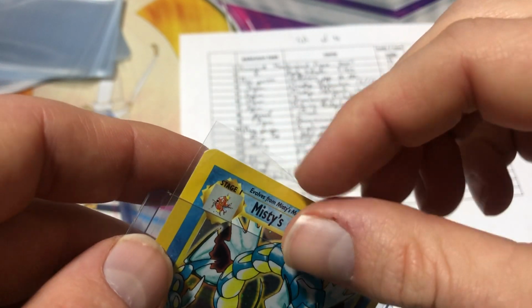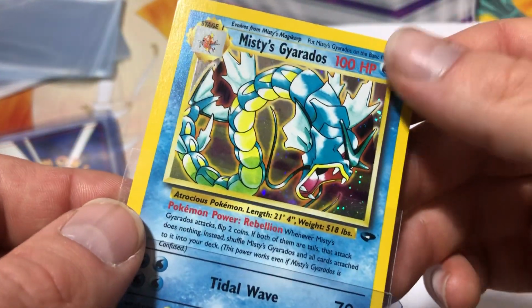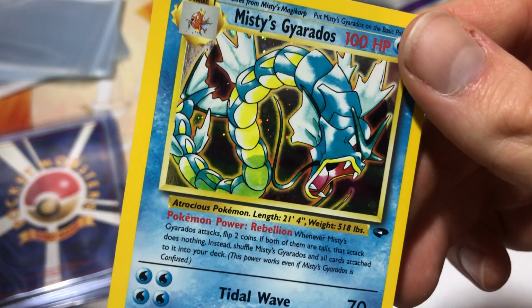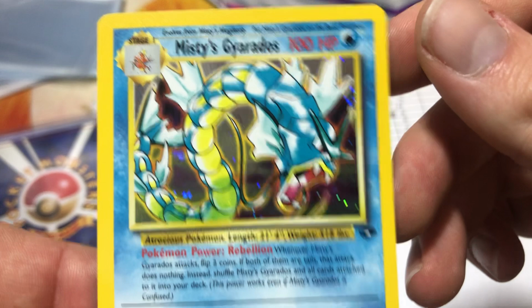I prefer this over red Gyarados, just because they have the whole body on the art. It's got a great holo foil pattern. Gyarados mainly takes up the whole thing. He's got some crazy stats.